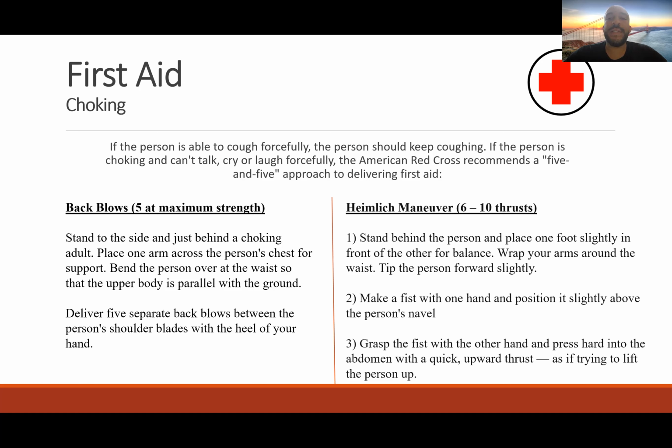First, you want to stand behind the person who's choking. Place one foot slightly in front of the other for balance. So you're going to have one of your feet slightly in front of the other to give you some balance. You don't want your feet to be directly across. You want one in front of the other. You're going to wrap your arms around the person's waist and tip the person forward slightly.